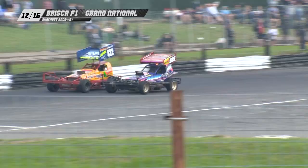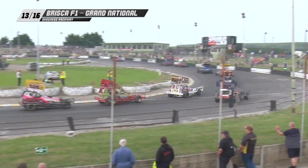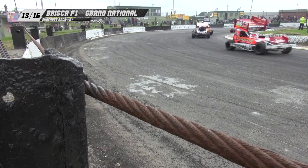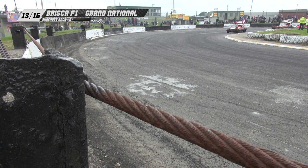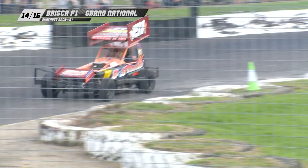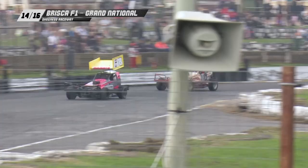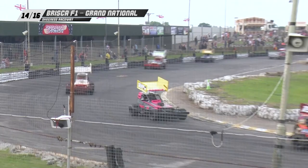Junior Wayman attacking Ben Riley, gets through at turn one. Carl Hawkins is sent wide by Tom Harris, facing Luke Davidson in the 460. And Harris dealing expertly with the back markers here, showing her training from mini stocks and V8s. Certainly served her well. Give the lap Josh Smith even in 191. Two laps to go.